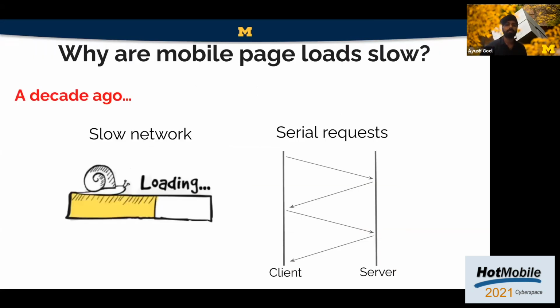So having established this problem, let's take a step back and dive deep into why mobile web pages have been slow. There has been a ton of work in the past decade, and an interesting work came out in the 2011 HotMobile paper, which did a very thorough study of why mobile pages at that time were slow. The two big reasons they pointed out were slow network, so the network bandwidth was poor and the round trip time latencies were high, and second, this notion of serial HTTP requests. There was not really a notion of HTTP pipelining. HTTP1 was the predominant protocol at the time, and you didn't have the option to send all the network requests in parallel at the same time.